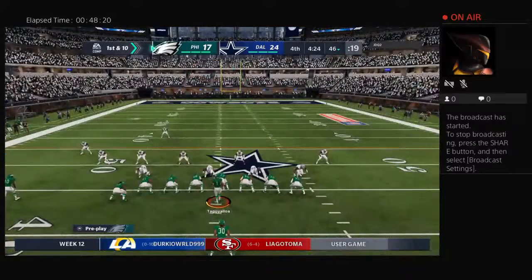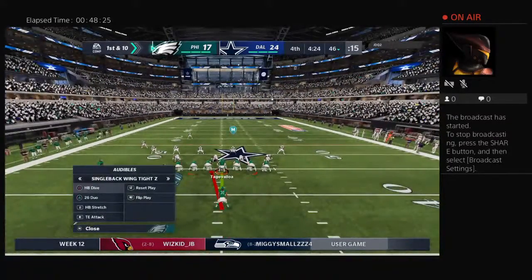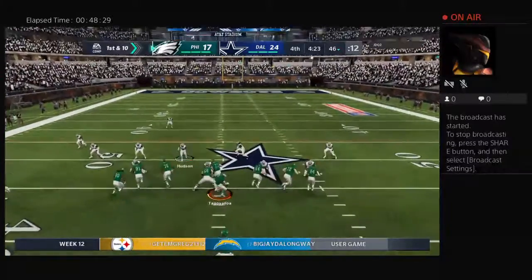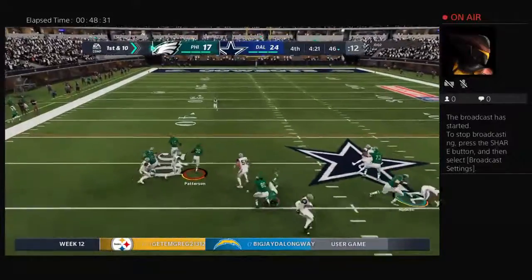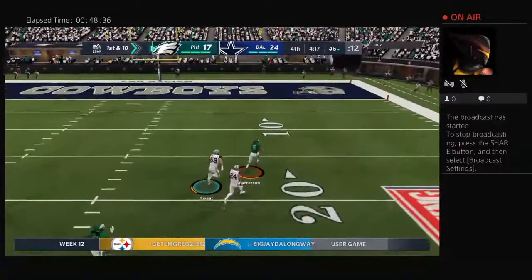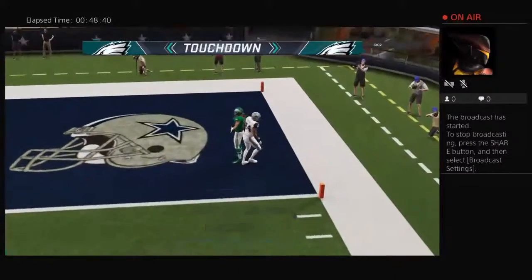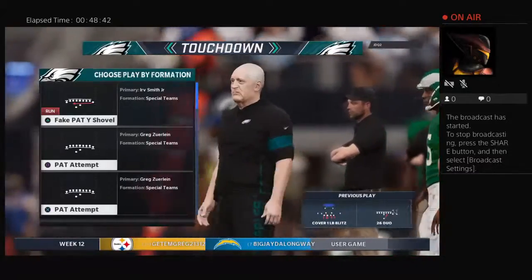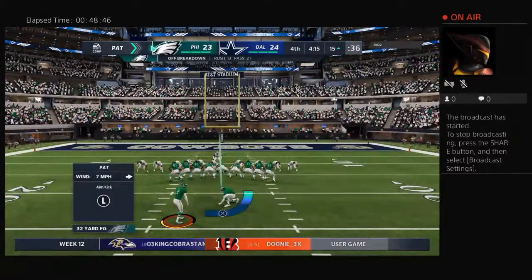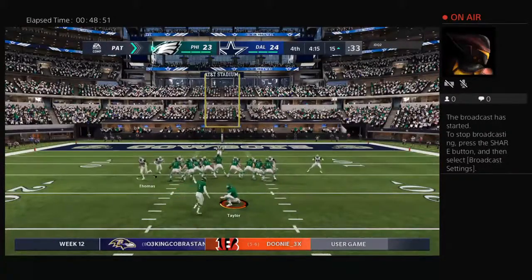A big hitter to start the drive has him up near midfield here for 1st and 10. They run with Patterson. He's got a first down and then some inside the 40. Cordero Patterson. Touchdown, Philadelphia. Cordero Patterson. His 6th touchdown of the season. And the Eagles are within an extra point of tying this thing up.